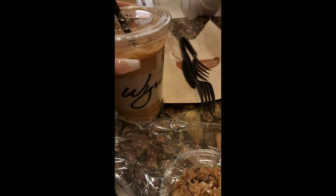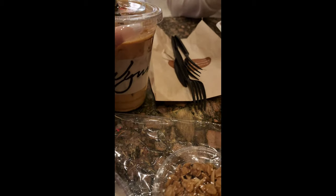And then we made it back to the hotel room, and the next morning we decided to grab breakfast at the cafe. Now, the cafe was something in the restaurant. I got me a caramel iced macchiato. The coffee was on point. Oh my God, that was some good coffee.